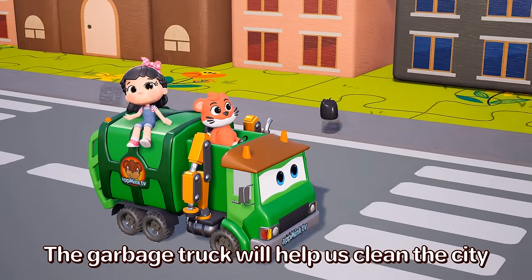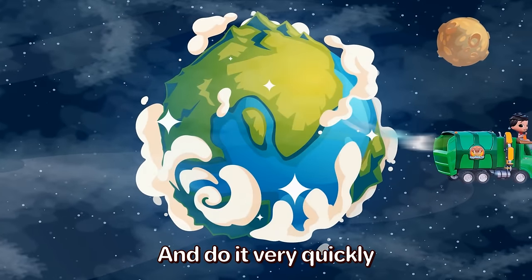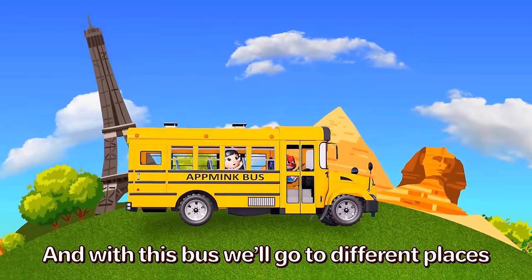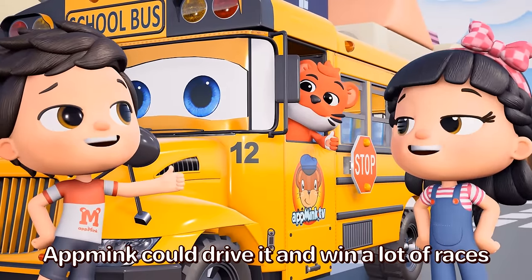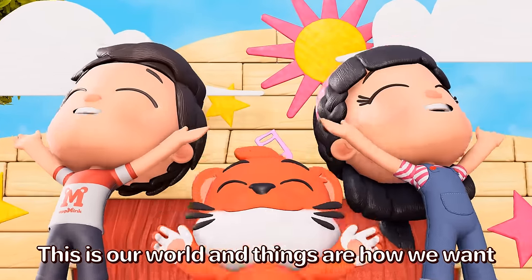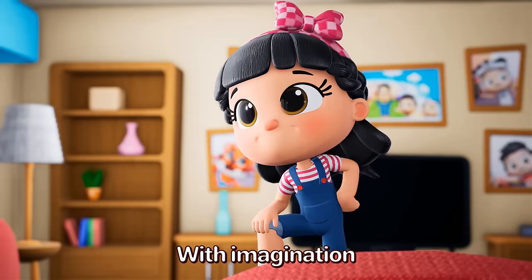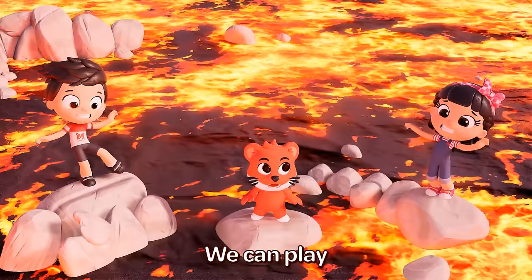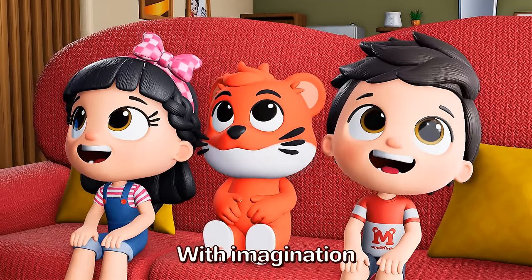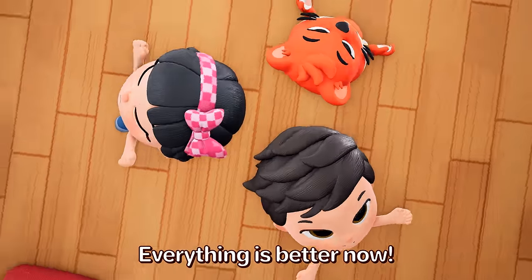The garbage truck will help us clean the streets. Yes! And I could clean the world and do it very quickly. And with this bus we'll go to different places. Wow! I could drive it and win a lot of prizes. This is our world and things are how we want. Because with imagination we can create. With imagination we can play. With imagination we have fun. Everything is better now.